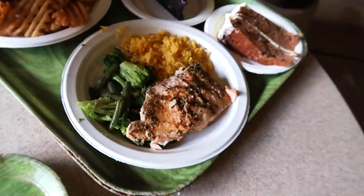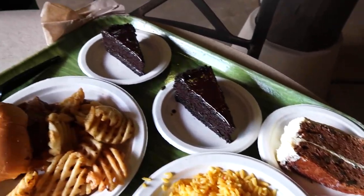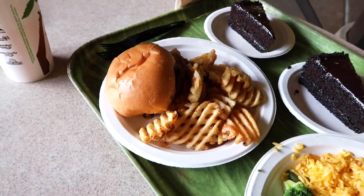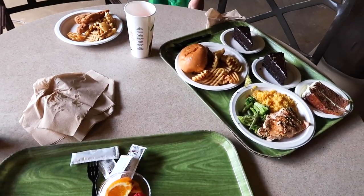And Brandon got some salmon. We got carrot cake, some chocolate cake, and I got barbecue pulled pork sandwiches. Everything looks good. Let's go ahead and eat.